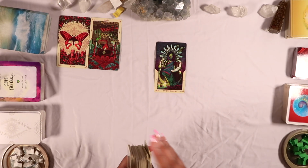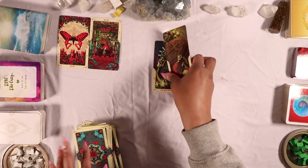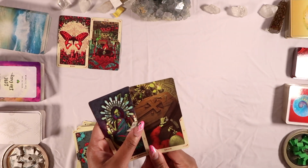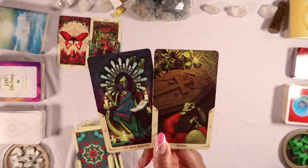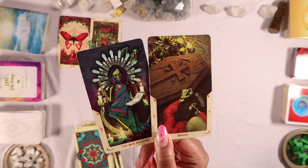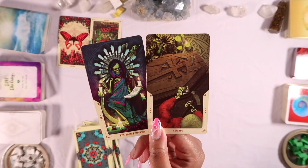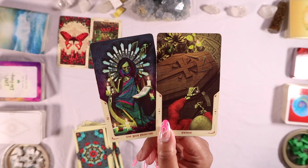We got the High Priestess. So they may be spiritual in their own right. I feel like they have their own path, but they don't like to share it for whatever reason. We got the Four of Swords, which is good because that lets me know that they're not hanging on to any past trauma or any old relationships. They've pretty much put the nail in the coffin. They put it to bed.